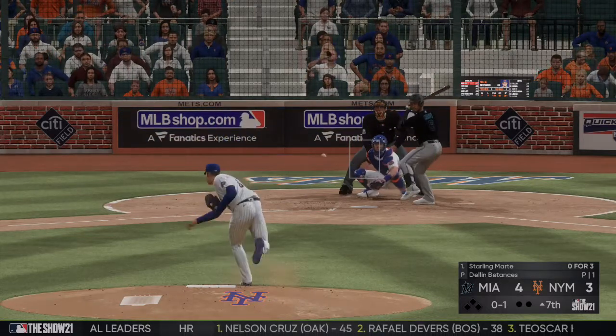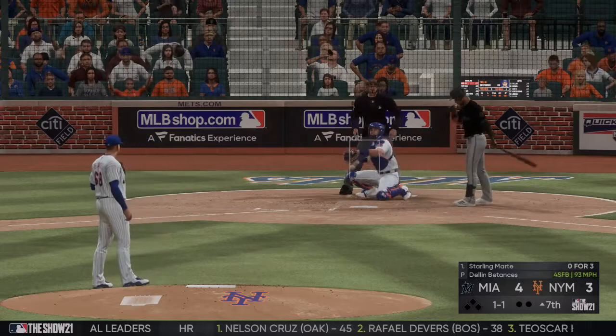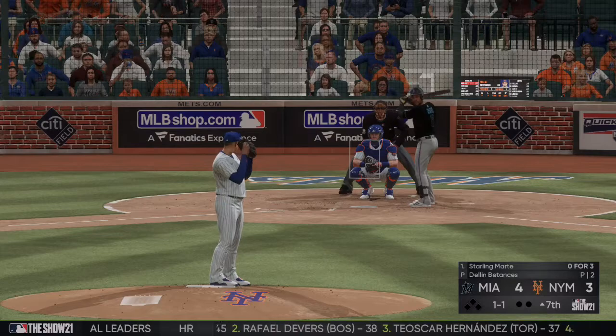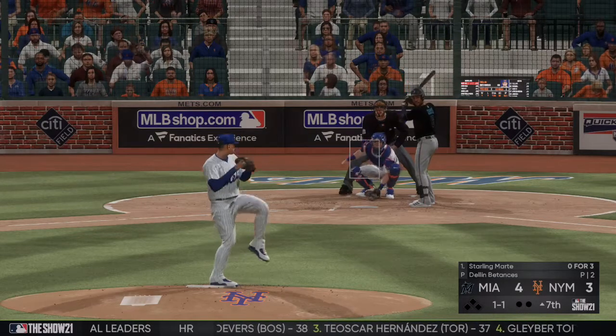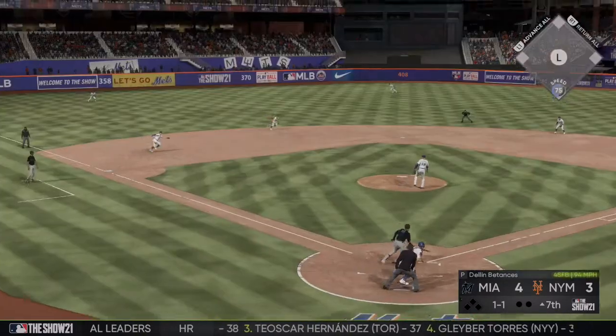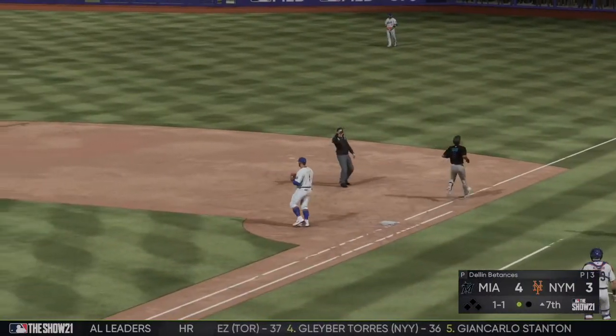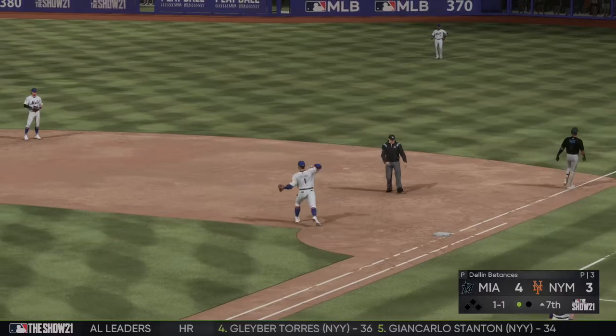Oh, 1 count. Here's the pitch. Pulled the fastball down a little too much there. That's ball 1. Hit hard to short. Fielded cleanly. And the throw to first is in time, so the leadoff man is gone here to start inning number 7.